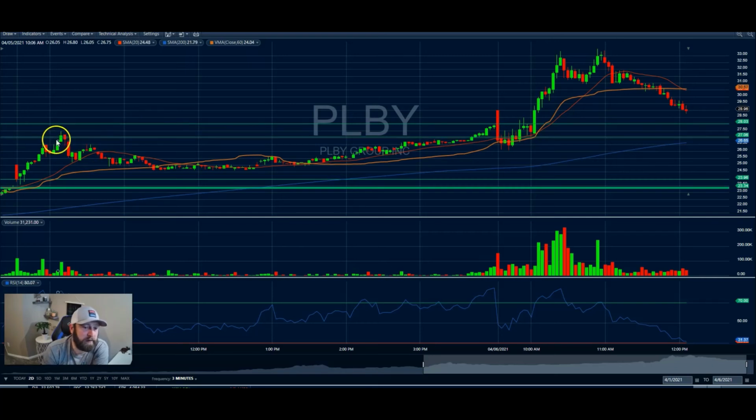Which is going to be right there. I took it after we created this top wick, and this next candlestick was red. I dumped it pretty quickly. Again, very volatile stock, very small float. I didn't really want to take any chances. I wanted to make sure to get some profit locked in and make sure it was a profitable trade.